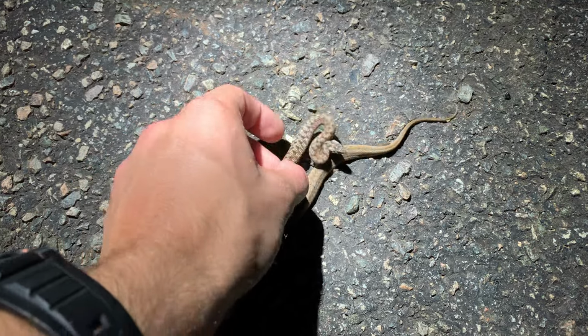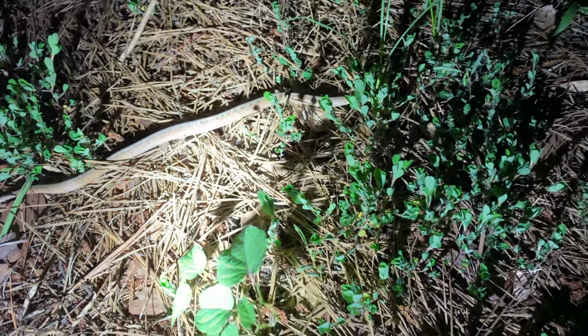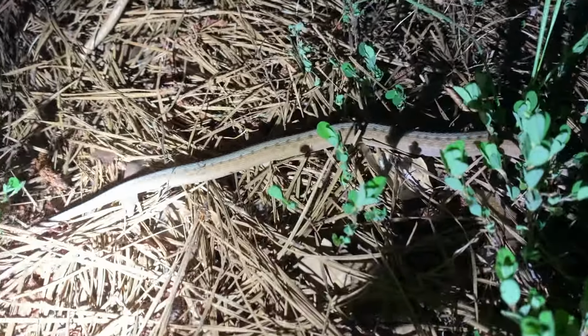Do not poop on me. Oh, that's a big one, too. Yeah, that's another big brown snake. My friend just made the spot of the century. That was a great spot.